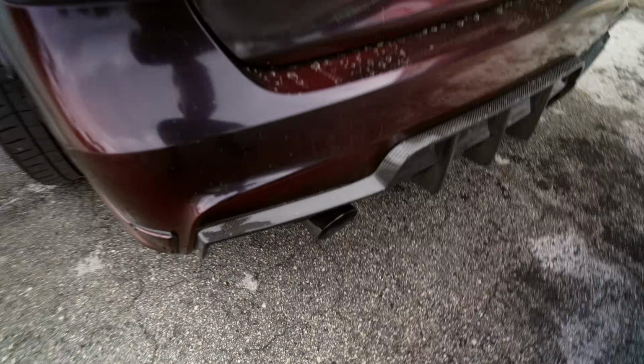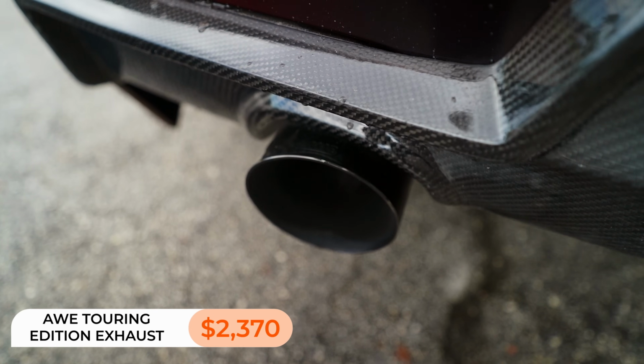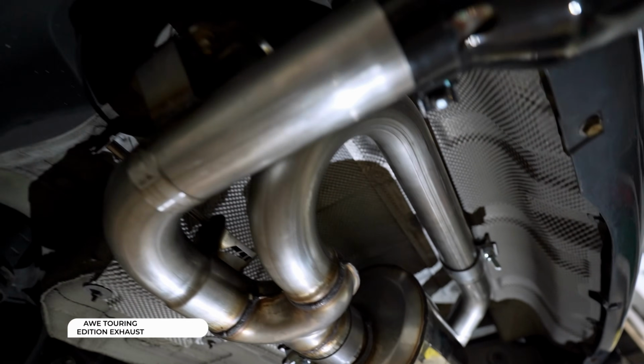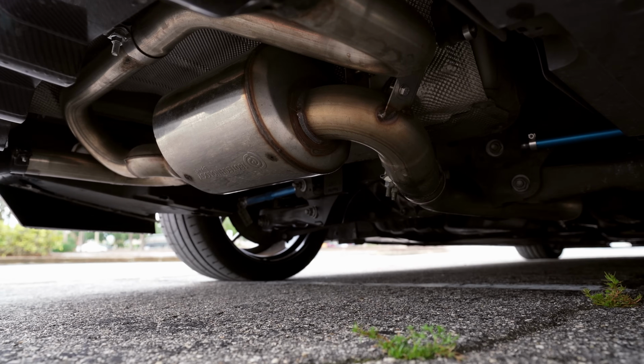I guess we'll quickly talk about the exhaust and consider that an exterior upgrade. AWE Touring exhaust with the performance mid-pipe. Their exhaust upgrade is essentially like a muffler delete, but it replaces the muffler with a massive resonator in the same spot. And it makes the car sound absolutely bonkers.